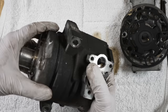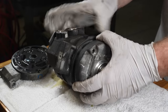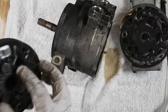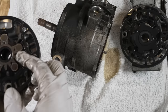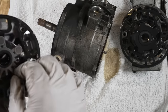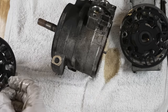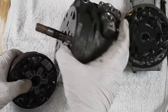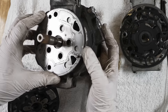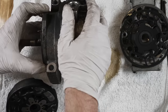But I'm not seeing them, so let's take this top part off. Let's see what's under here. So yeah, I think these are reed valves here that probably fluid under pressure comes in and pushes some sides of that back. It probably comes up through maybe these outside ones here. I'm not entirely sure, but let's dig.